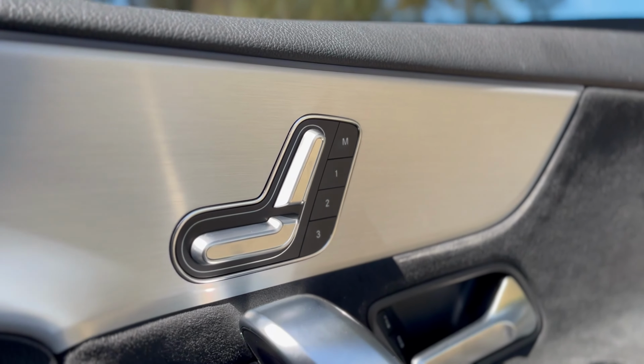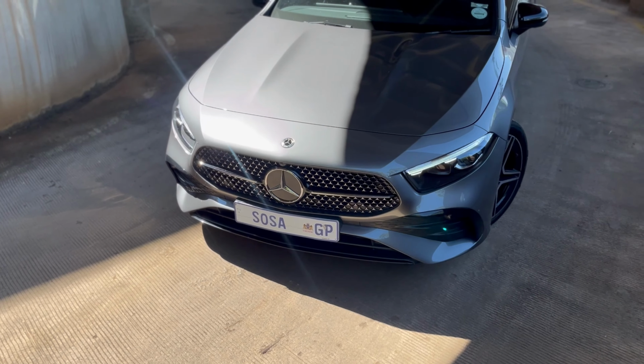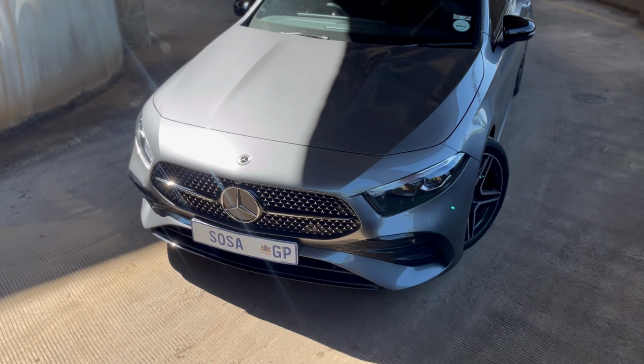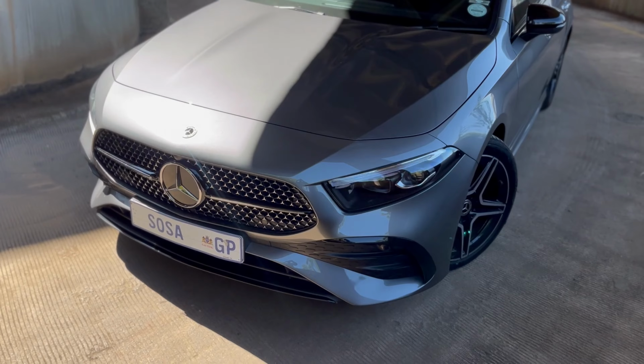And I don't know why, but this specific sedan is not as low as the hatchback. I don't know if it's the wheels, the wheels might be the difference. I'm not too sure why, but this sedan is actually quite high compared to the hatchback that I had last week. So that's with regards to the driving of the vehicle.